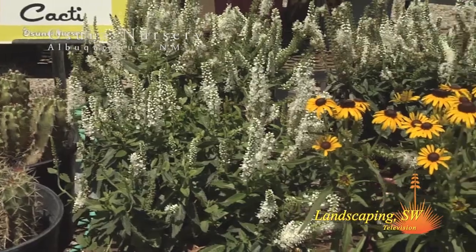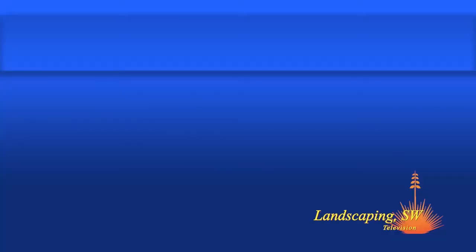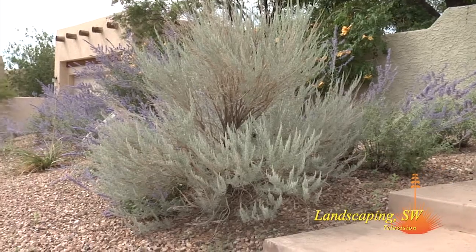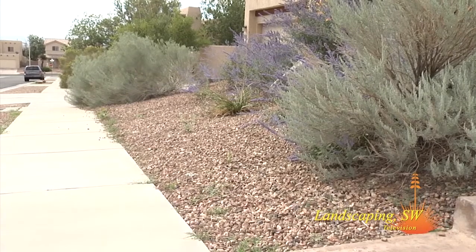Fundamentally, xeriscaping evolved from a need to conserve water. In various parts of the country, people started to look at ways of delivering water and the amount of water that plants need. There are 7 principles to xeriscaping your yard, not only to conserve our natural resources, but to still have a beautiful and attractive landscape. Basically, it's selecting plants that can thrive and sustain themselves in their environment and require a low amount of water.